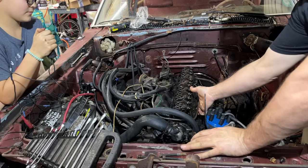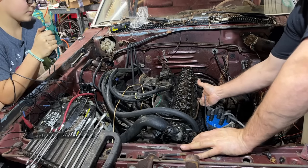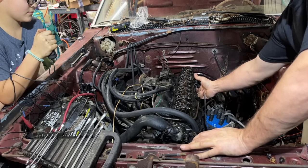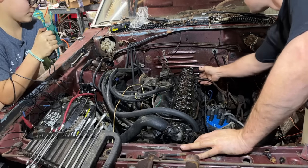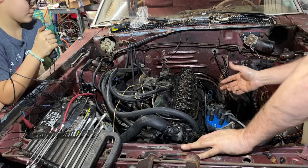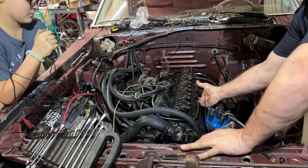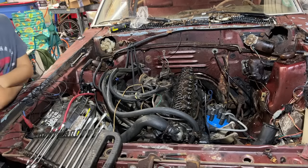Yeah. Go again. Go again. There's no compression on that one. Go ahead. Go again. Yeah, the third one back. Try one more time. That hole's completely dead for some reason. Is that bad? It ain't good.